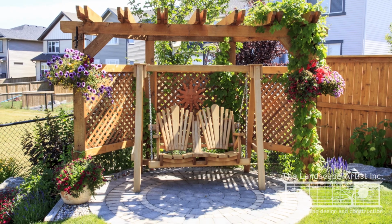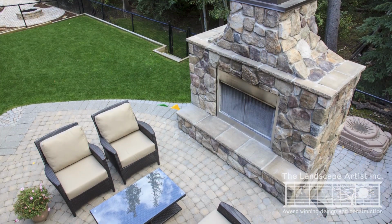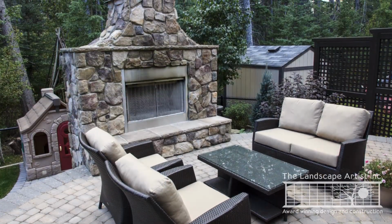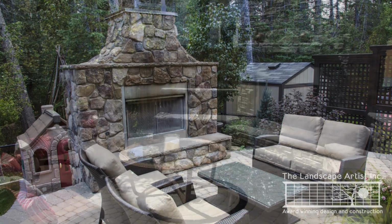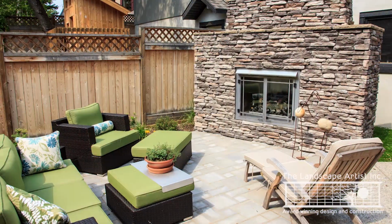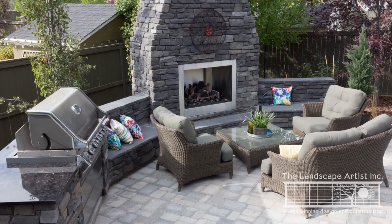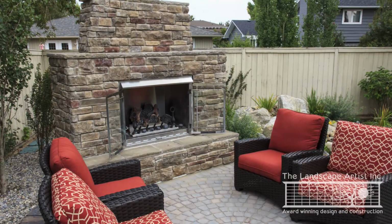In terms of structures, something like a fireplace is a good option in a small backyard. It gives you warmth, gas or wood-fired depending upon the size of the space. It provides a focal point looking out from the home. It can give wind protection or privacy, and really acts as a draw to bring people out into the space.